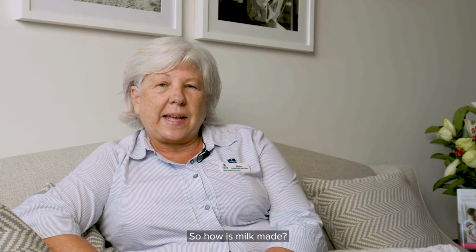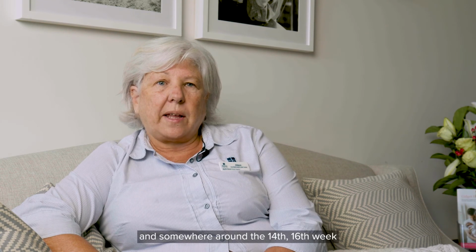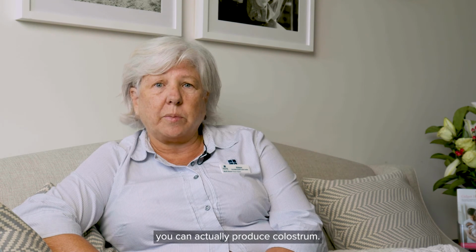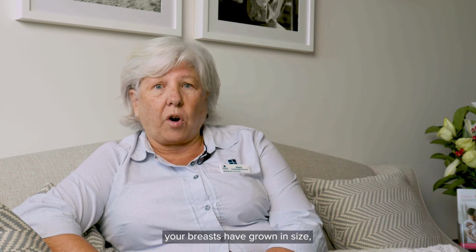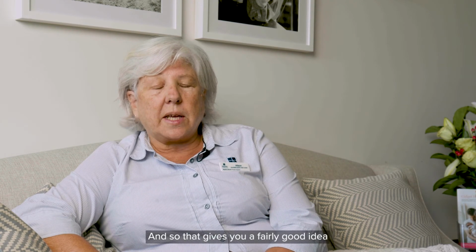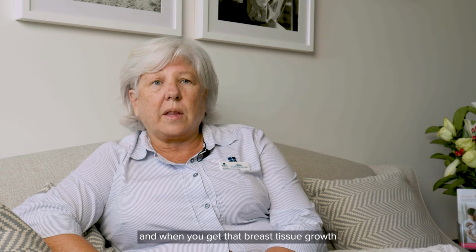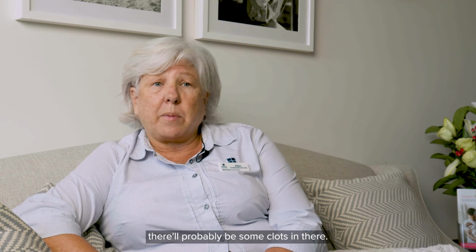So how is milk made? Milk's made by, obviously, you falling pregnant, and somewhere around the 14th to 16th week you can actually produce colostrum. You'll notice in the first couple of trimesters your breasts have grown in size, sometimes a couple of cup sizes, and that gives you a fairly good idea that you're getting some breast tissue growth. When you get that breast tissue growth, you'll find that when you get to the point of feeding, there'll probably be some colostrum there.